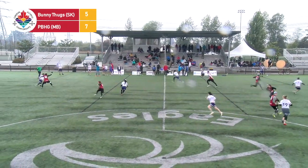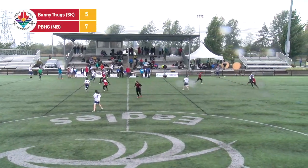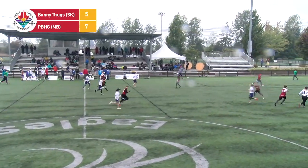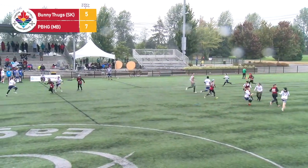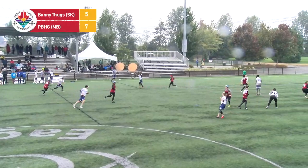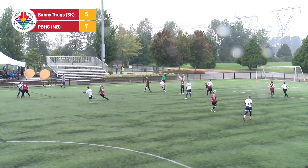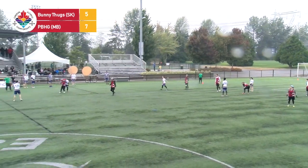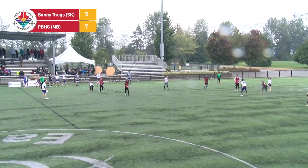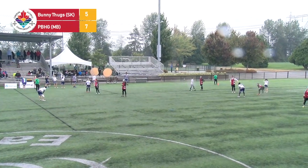Kerr with the disc looking for Jamal upfield. Now Wright. Wright resetting it. And that one going straight upfield to Lim. Lim reeling that one in. And another pick called upfield. You can hear the sidelines trying to echo that one to the thrower on the field who hadn't recognized it yet.